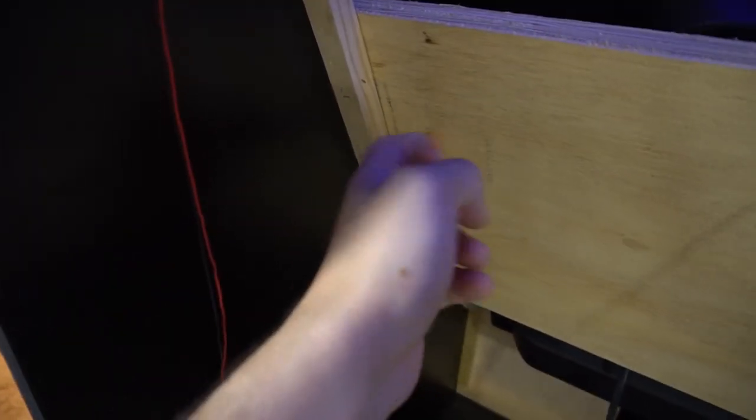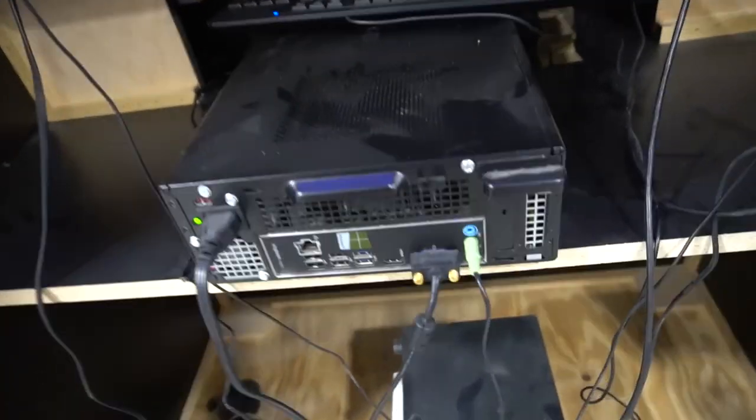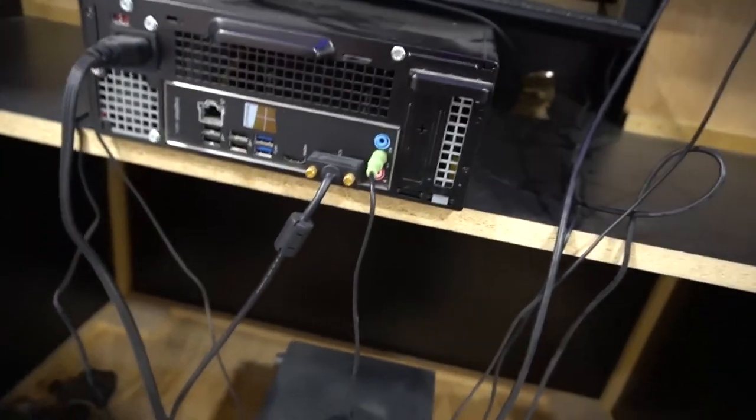But even the TV mount was very unique because it's got this sliding TV mount. It just slides in. And you can see here, the TV mount is stapled in. These are all stapled in. Again, you see the PC here, very small. I'll probably swap it out, if I don't sell it quick enough.